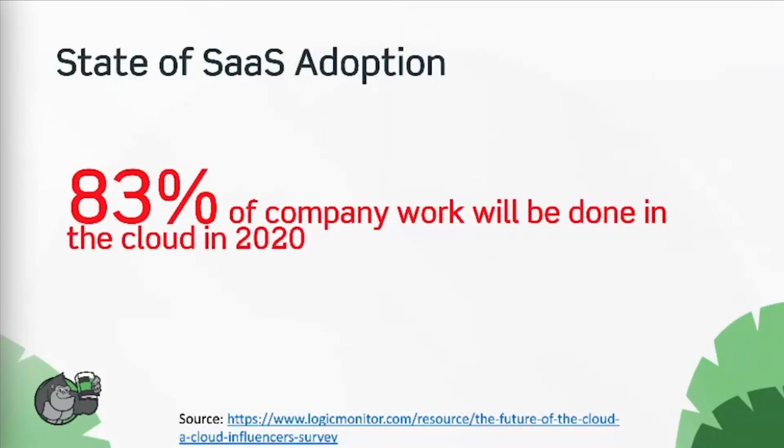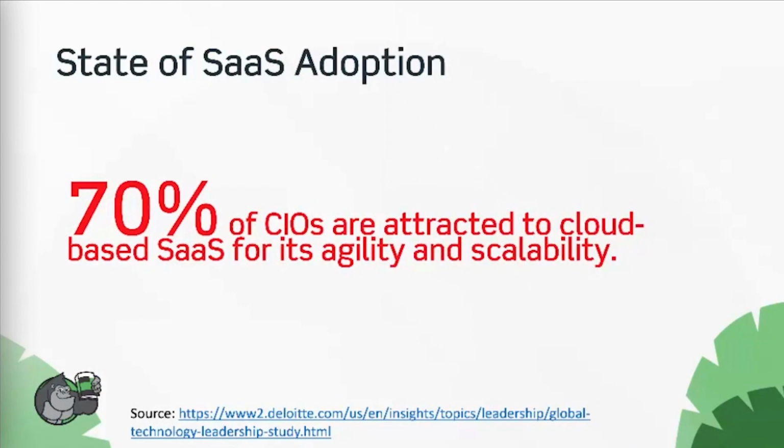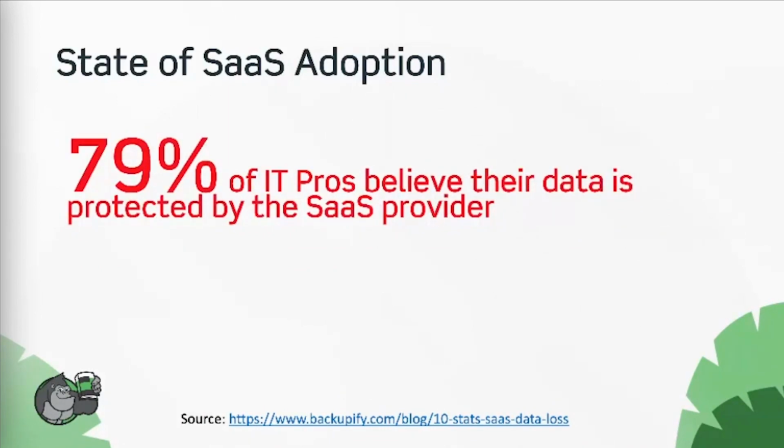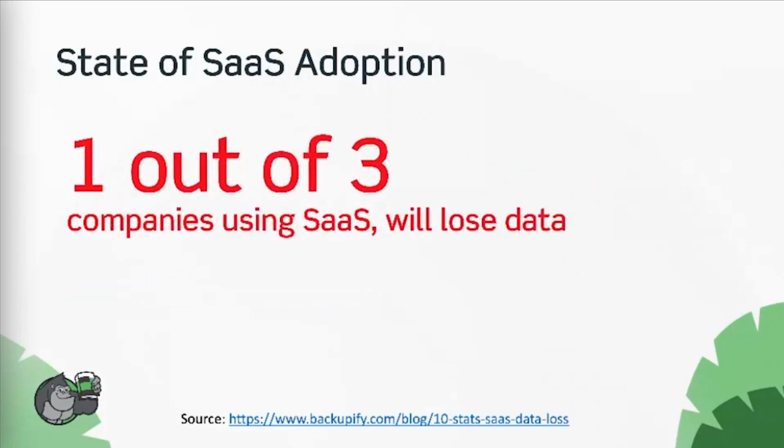Another staggering statistic here, 83% of company work will be done in the cloud in 2020, and much of that will be using software as a service applications. In fact, 70% of CIOs are attracted to cloud-based SaaS for its agility and scalability, according to one statistic from Deloitte. But unfortunately, 52% of IT pros said that they don't back up their SaaS data. And 79% of IT pros even believed that their data is protected by the SaaS provider. And I'll give you a hint, in most cases, it is not. Unfortunately, 1 out of 3 companies out there using SaaS will lose their data. That's 33% of companies out there that will lose data, and that's a sad statistic.